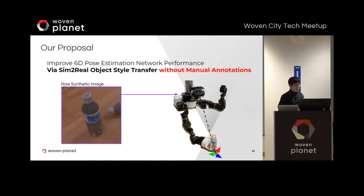As such, we'd like to propose one approach which can bridge the fidelity gap between simulation and real without manual data collection and annotation. We want to improve the 6D pose estimation network performance via sim-to-real object state transfer. And since manual annotations are not required, this idea can possibly cut a lot of cost, such as time and money.